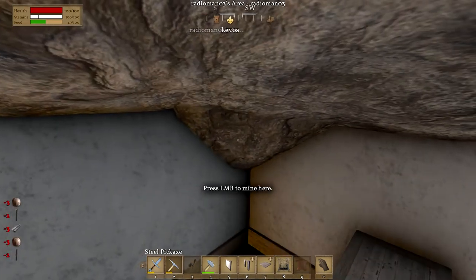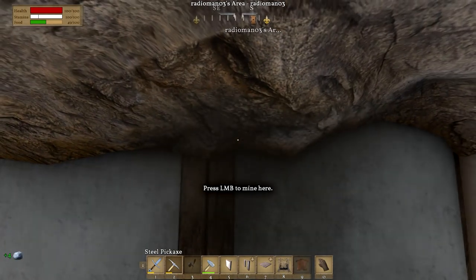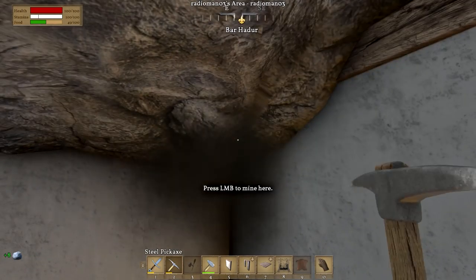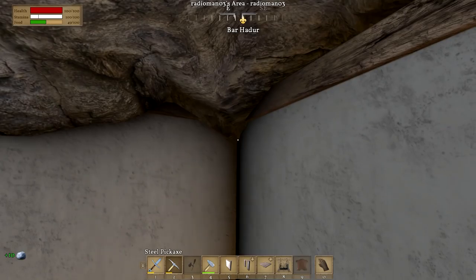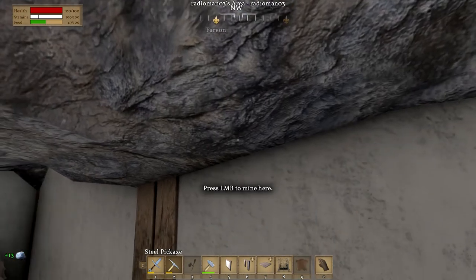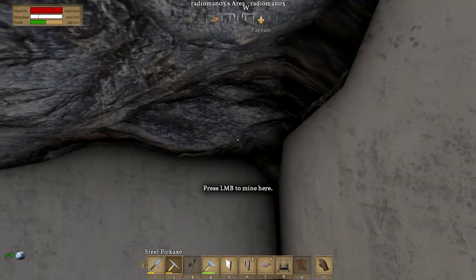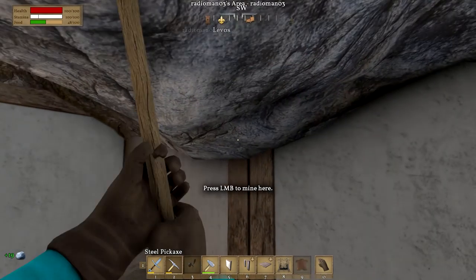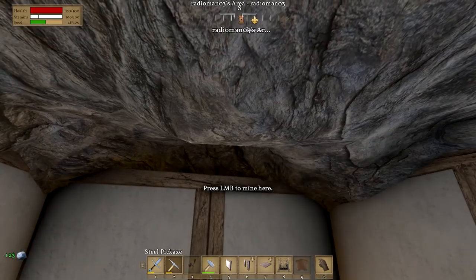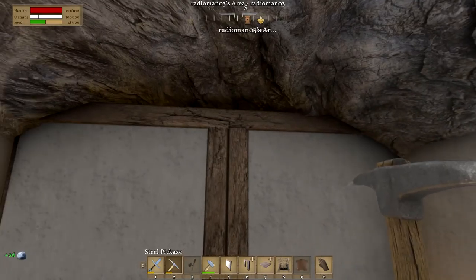Now we do need to take this up a little bit. We can't have this low. It just doesn't make much sense to have the stone down this far. Here we go. There we go. A little bit right here. And we'll take out this little piece in the middle. A little bit of that. A little bit of that right there. And I think we're good.